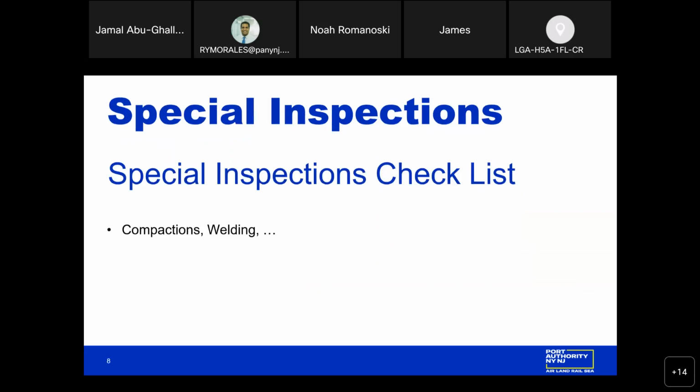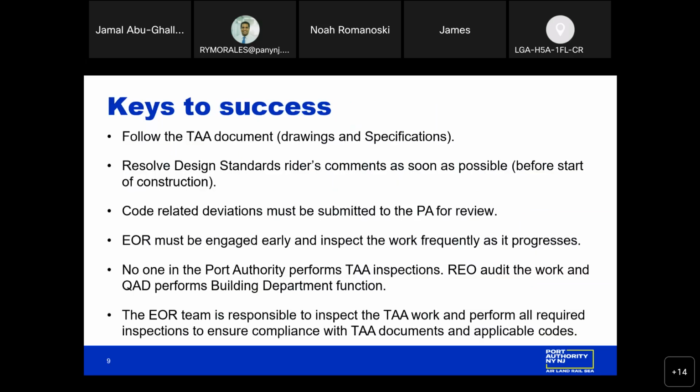I won't go through much of the special inspections. It's really the compaction and welding and things of that nature that we look for. And key to success, I don't want to repeat the same things that Danny and Carmela said, but there's one thing I really want to emphasize here: follow the drawing. Whatever you designed and went through design standard and got approved, if you follow it, you'll have no problems passing the inspection. You'll have no problem getting the permit for any TSA.